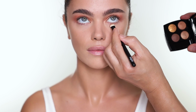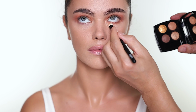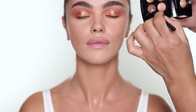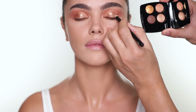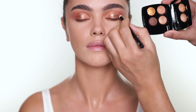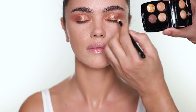Next, use the flat brush again along the lower lash line here. You use a blending brush like this. Close your eye, Jenna, and you're going to give a lot of depth on the bottom here. The color is easy to blend, you see that, and you just really pat the color slowly without getting too heavy and dark looking, and it gives you depth.